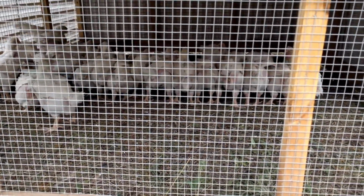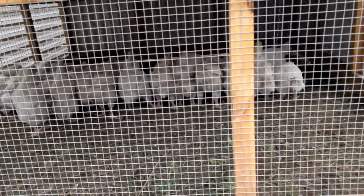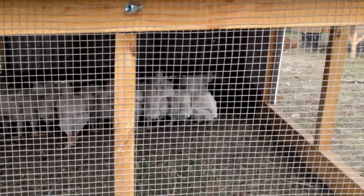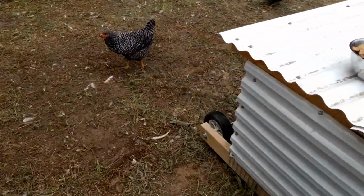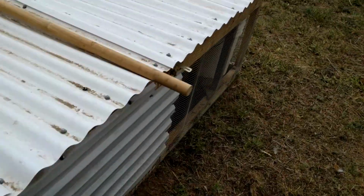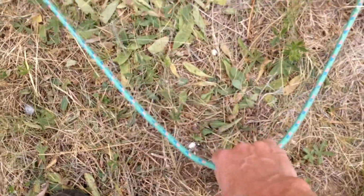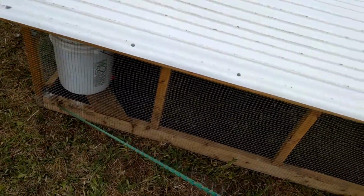Maniacs. But there's plenty of room for them to eat. And not one of them is in the back. The wheels are on the back of the tractor. Boom, boom. The rope is at the ready. Of course, it's always in the tractor. We're just going to give it a little pull.